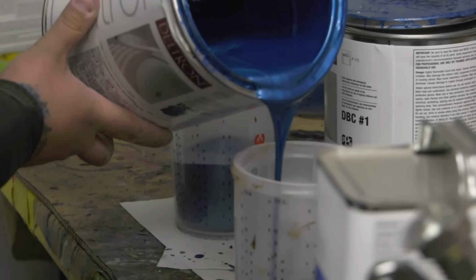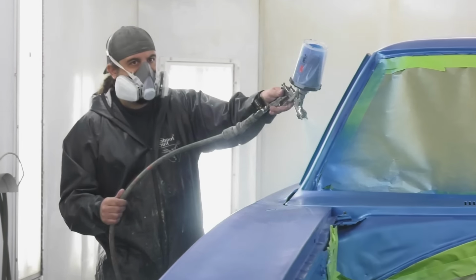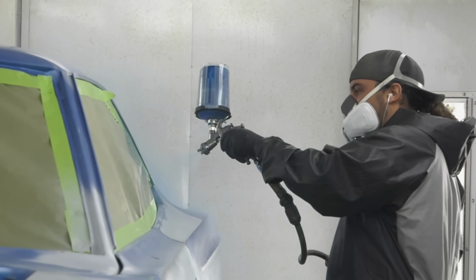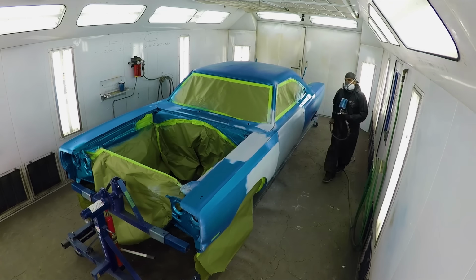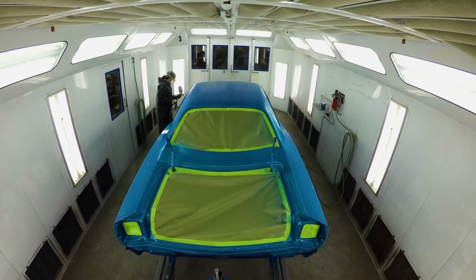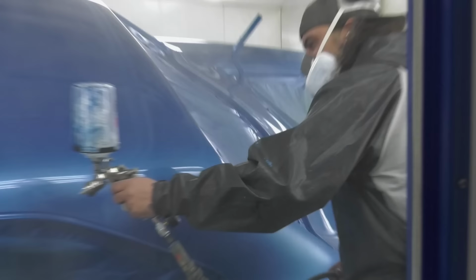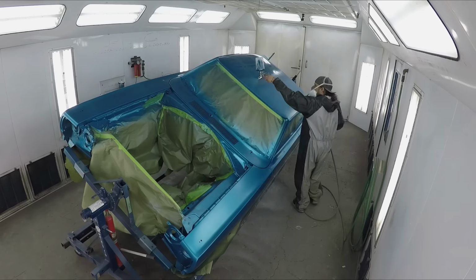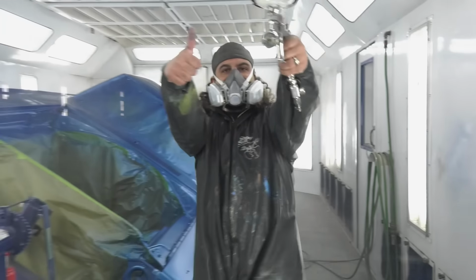B5 is a very transparent color, probably a little more transparent than most. It takes extra coats to cover. So you're looking at probably about 5 coats and then 2 drop coats. When I say drop coats, what I'm getting at is you're painting the car, but you're painting it in a different direction. That way it prevents the metallic from not laying out correctly. Do those drop coats, the metallic lays out even and it looks great.